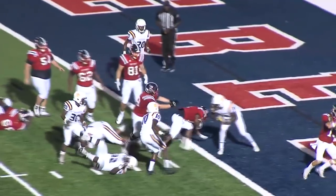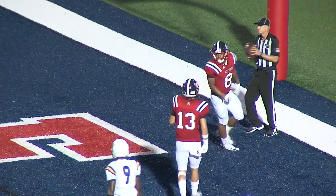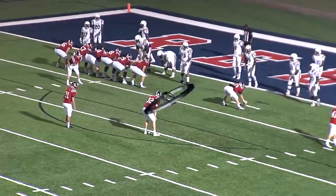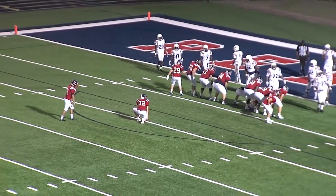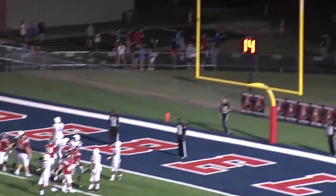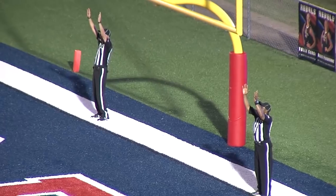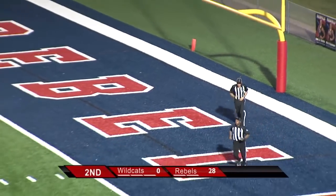And like Jim said, late second quarter woes continue for Wossman. And the Rebels take a 27-0 lead pending the Reese Altman extra point. Yeah, that might have been the dagger. I think going in 21-0 is one thing. You go in 28-0, that's going to be tough to overcome. The Altman extra point is good.